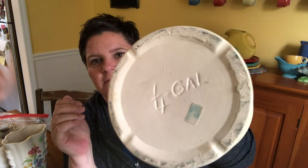Here's the bottom. It was originally $10 at the first sale, wherever the lady bought it from. She gave it to me for $5, but there's a little $10 tag. It's marked 1/4 gallon. There's not a lot of wear on it. I mean, there's some dirt on the bottom, but not a whole bunch of wear. There are no chips, there's no cracks. It's really in stunning condition. So definitely hand done. I've looked this up.